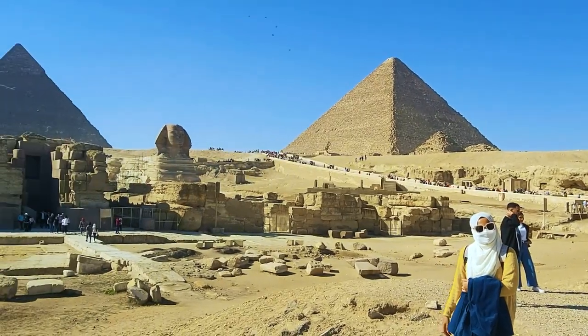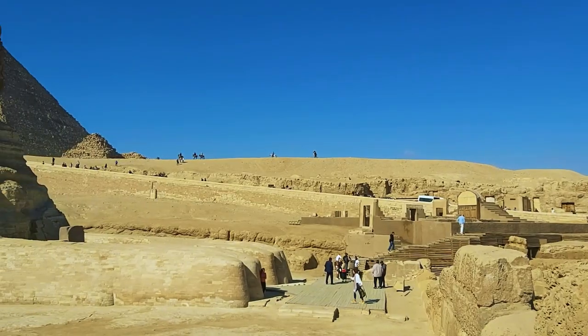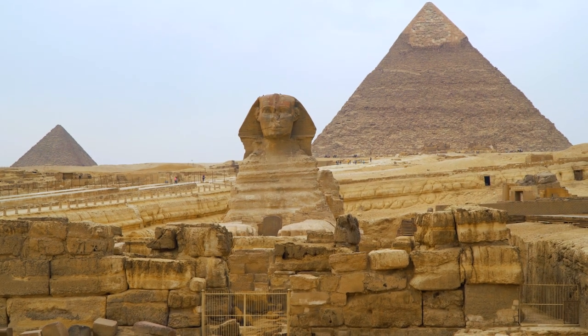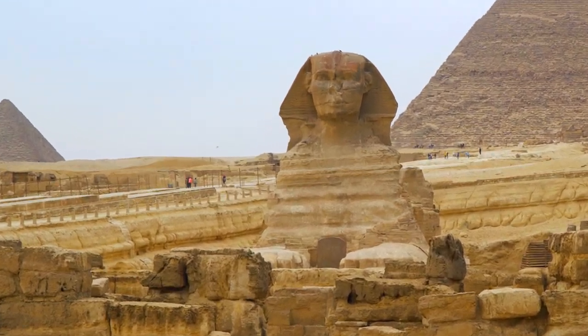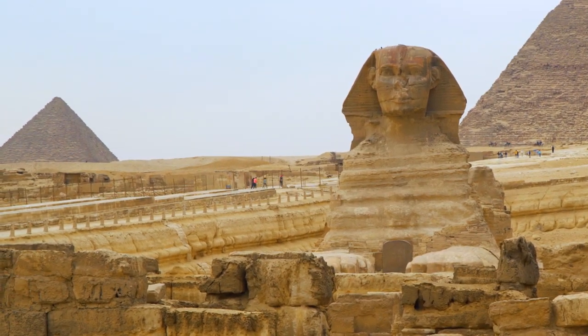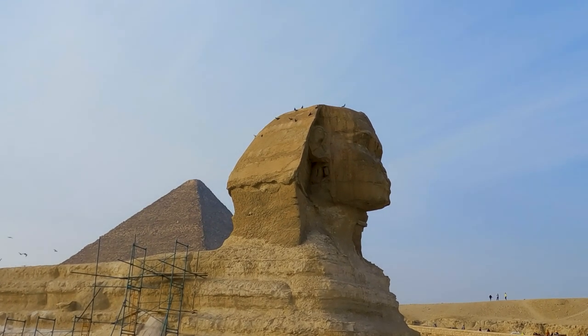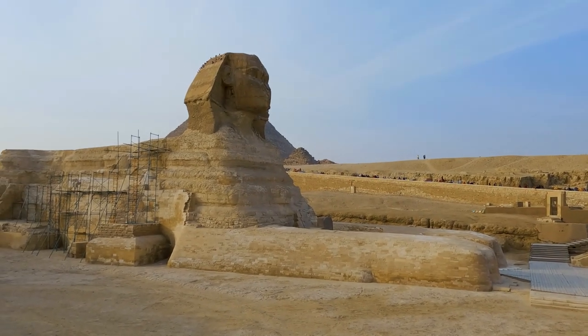Some believe it is a guardian for the pyramids, while others see it as a symbol of royal power. Then there's this wild myth about Napoleon's soldiers using it for target practice and shooting off its nose, but surprise, that nose was already missing before Napoleon arrived in Egypt in 1798.